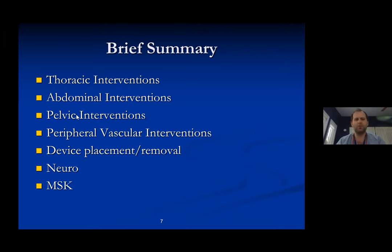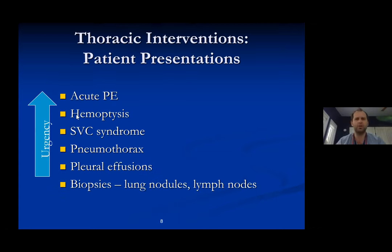So now to just give you a brief overview of specific territories that we're going to cover, I'll try to take us through most of these, if not all of these, using a certain algorithm. We'll discuss the more urgent and emergent kind of procedures, high impact procedures, towards the start of each of these sections, and then maybe leave some of the more mundane or less urgent ones uncovered, assuming that we have enough time to go through it all.